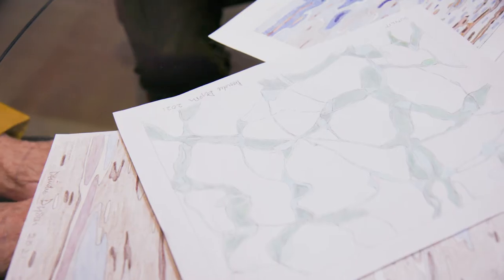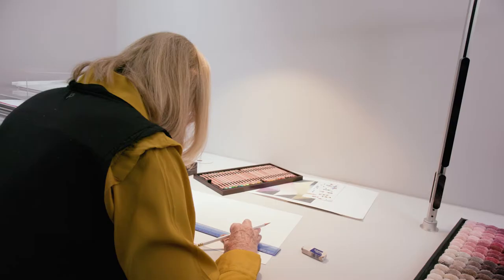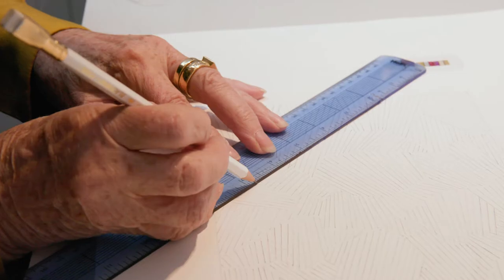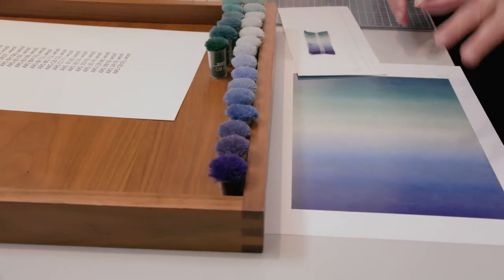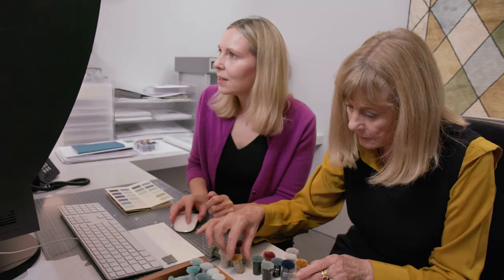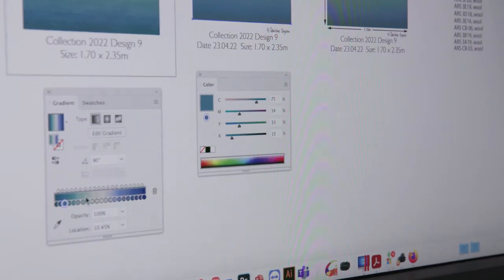So you start each collection with drawings and sketches and paintings. I make my drawing accurate. I send it to my computer designer. And once we have the accurate rendition on the computer, we can make any change that we like for the client in terms of colour, size, features, anything.